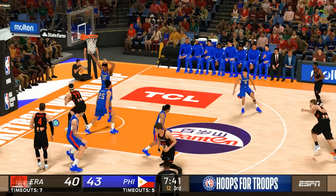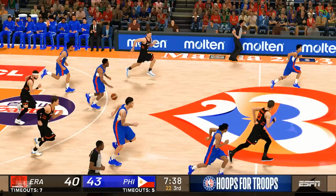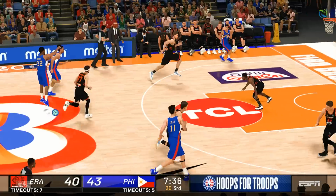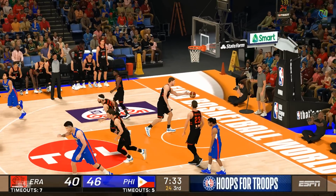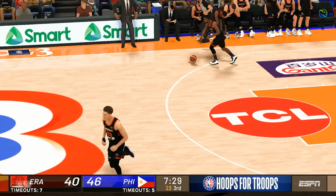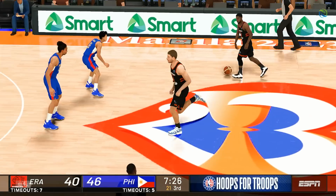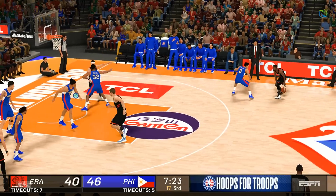Tries again. Sweet move. Oh, and he plucks it off the glass. Wow. Here's the three. Good on the triple. Thompson's got 8 points. Oh, wow. 4 of 5 to start the half. Coming out on fire. They need a bucket in a big way here to regain some confidence.